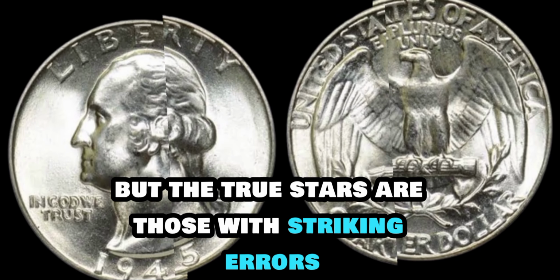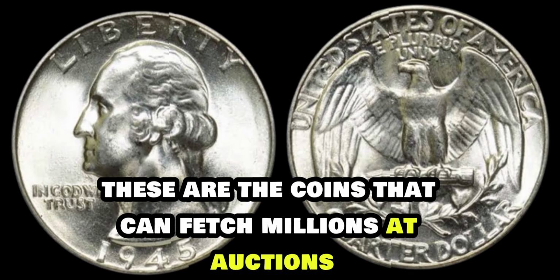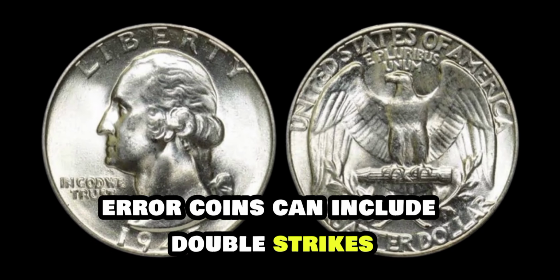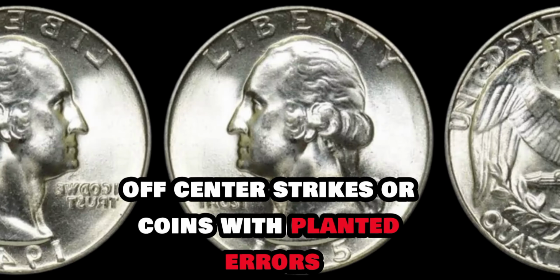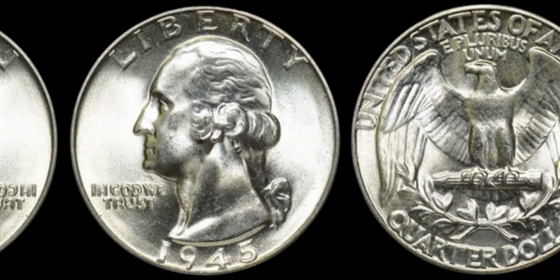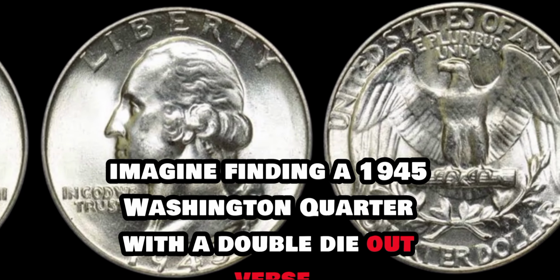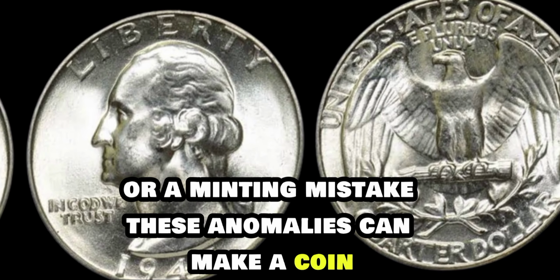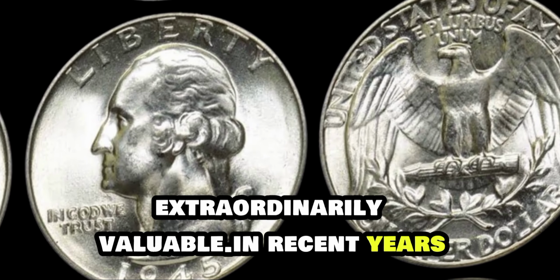But the true stars are those with striking errors. These are the coins that can fetch millions at auctions. Error coins can include double strikes, off-center strikes, or coins with planchet errors. Imagine finding a 1945 Washington quarter with a double die obverse or a minting mistake. These anomalies can make a coin extraordinarily valuable.